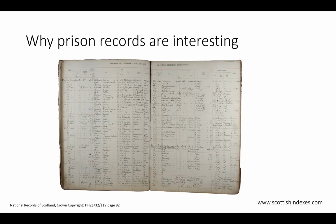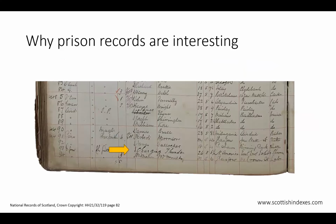Moving forward in time, but remaining in Duke Street Prison in Glasgow, we come to an entry in 1892, and this was spotted by one of our volunteers. An unusual name in Scotland, Charging Thunder. Now, this was a showman from North America, and the prison register can tell us a lot. But we can also use the information in the prison register to follow up and look for more information. So we see he was charged with assault and he was sentenced to 30 days.